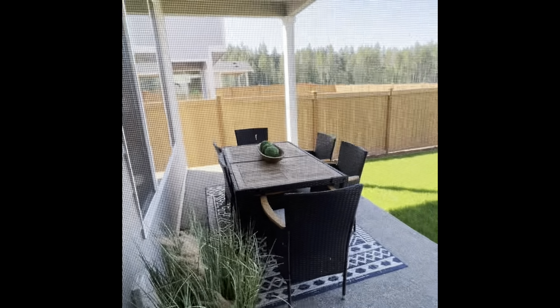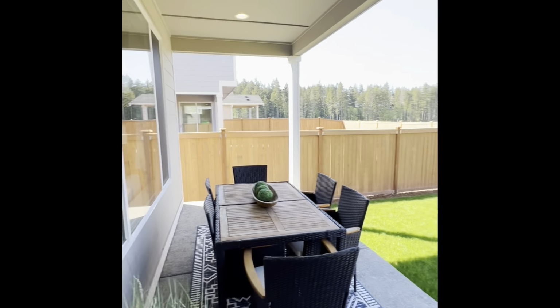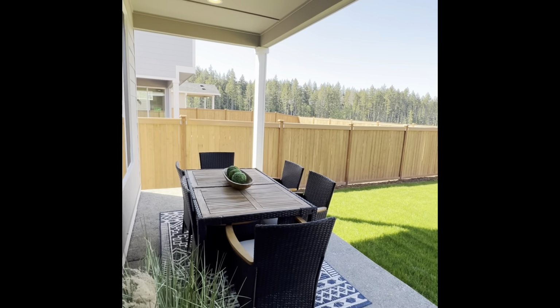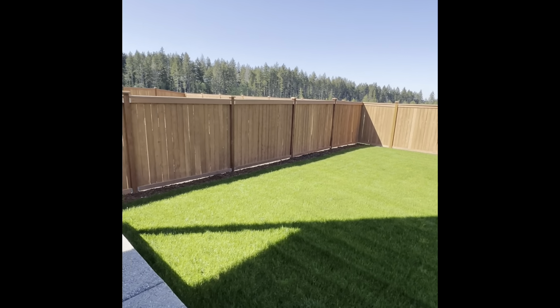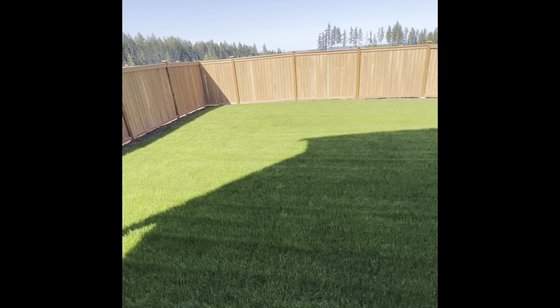So screens are included on all of our homes as well, by the way, windows and sliders. And the covered patio is part of the roof truss, so it is also included with that same concrete I told you about at the front of the home. This is a nice big patio. And then look at the beautiful backyard. So green grass, sod, again, all included.